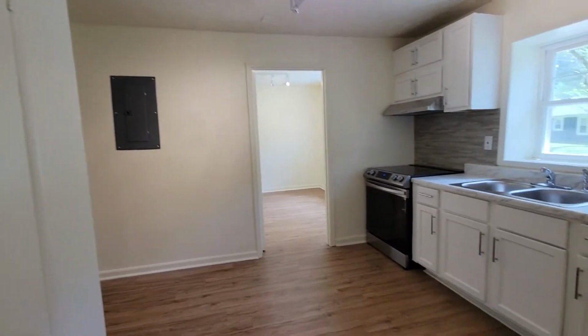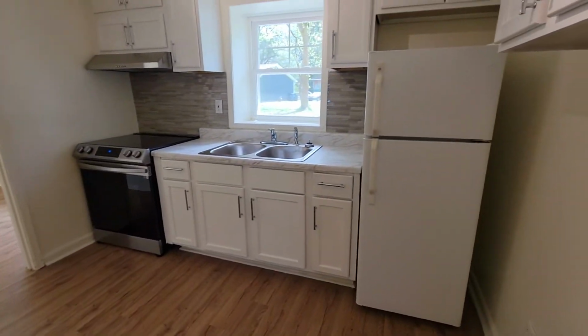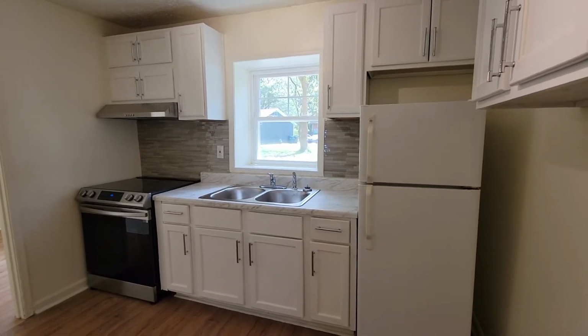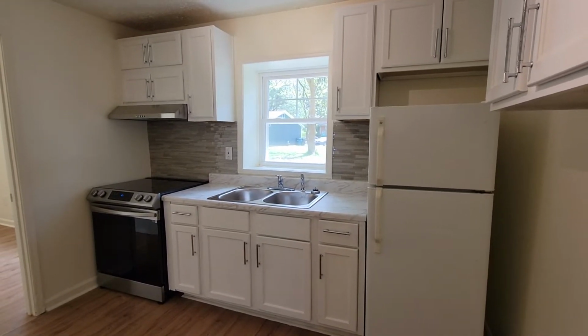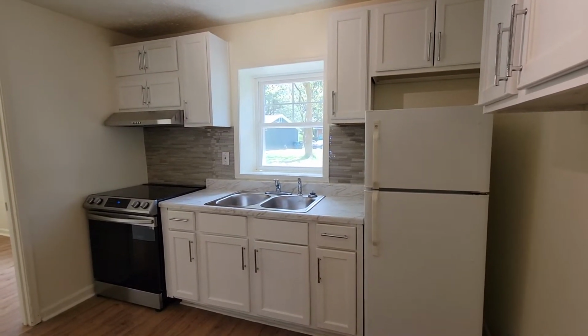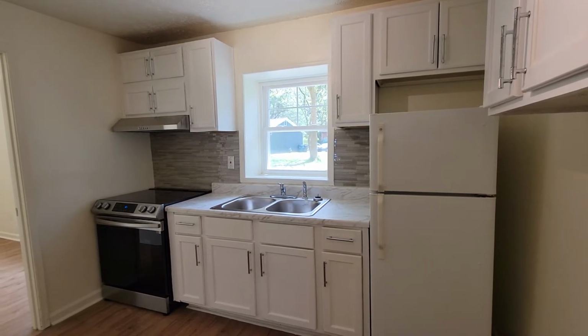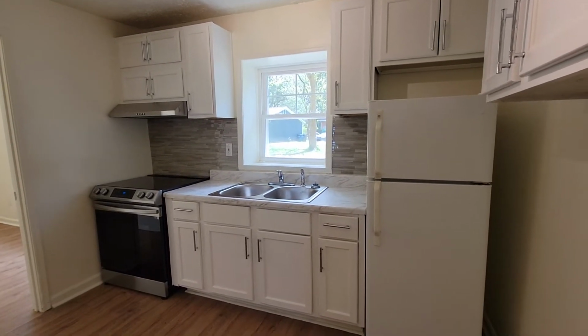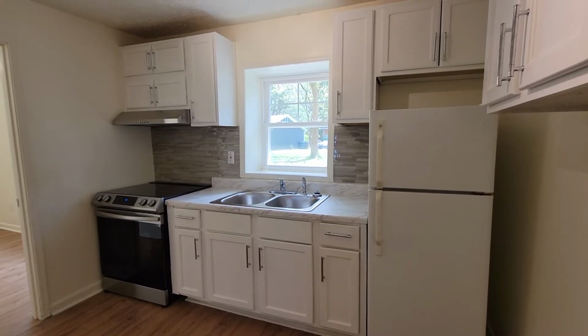All right, so this is it. This is 2225 Dodson Drive in East Point, Georgia. Very close to 166 and 285. Easy to get into downtown. It's inside the perimeter, of course, and just a wonderful space.